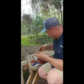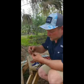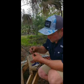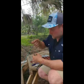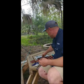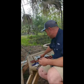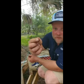I had a little gator break me off, hit my speed worm and broke it on me. Now I'm gonna retie and throw another one on. Let's see. I'm going to throw a little 3-aught EWG on.